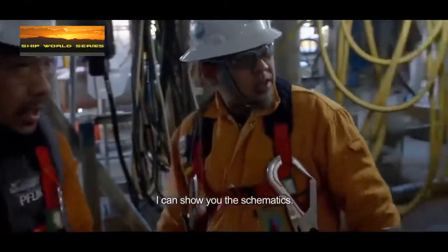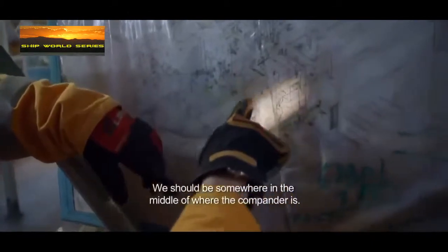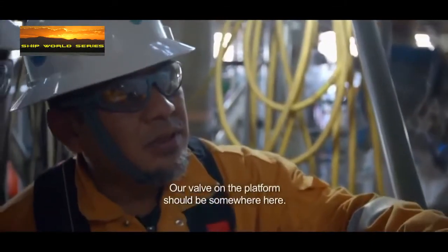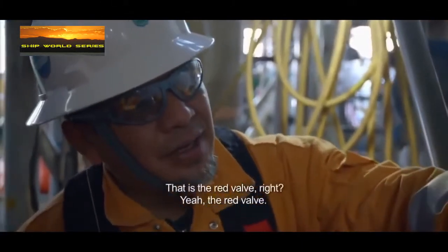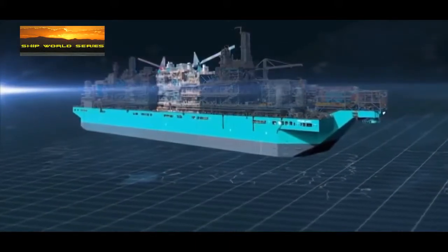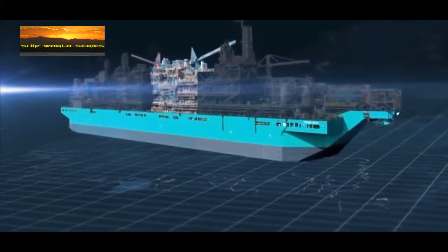If I can show you on the schematics, we should be somewhere in the middle of where the commander is. Okay. Our valve on the platform should be somewhere here. Okay, that is the red valve, right? Yeah, the red valve. This is a crucial part of the facility.